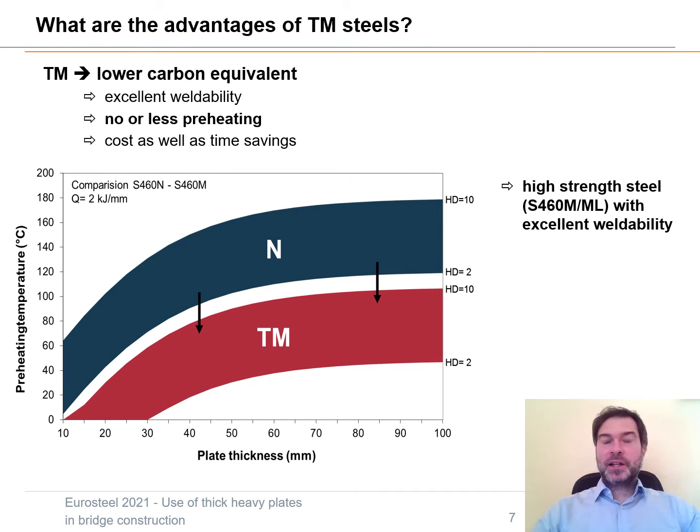So what are the advantages of these TMCP steels? Why are they so beneficial? It's quite simple. It is the lower carbon equivalent. This lower carbon equivalent has as a conclusion an excellent weldability of the steel. And that means no or less preheating when welding.